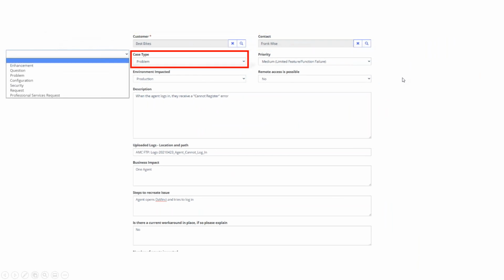Then we go on to case type. As I mentioned, the enhancement is here. You can put it in there. At some point, we may take that out because we do have the ideas, and you can put it in here, but it will get converted to an idea. Questions, we'd like them to come through here. It's for your benefit and ours. It's captured. You can go back to it at any point in time. It'll always be here. As we know, sometimes emails get lost or you archive them and have a hard time finding them.